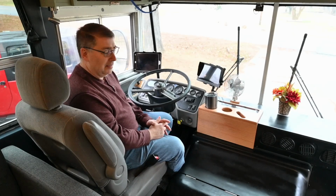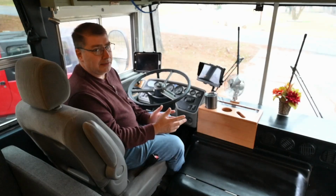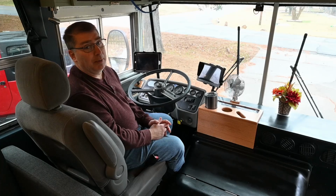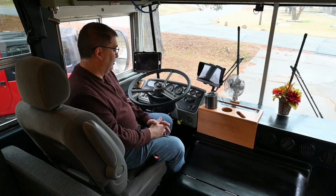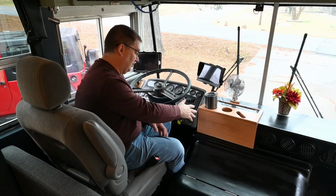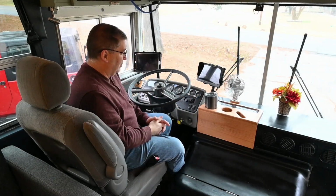I built this because, when we first bought the bus and we drove it back here from Texas, I quickly realized, we drove it in August and it was 94 degrees that day, and the first thing I realized was that there are no cup holders in a school bus. So I wanted to have some place where I could put a drink, maybe a can of Pringles or something, someplace to put my phone.